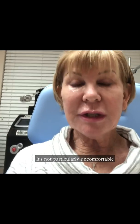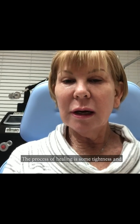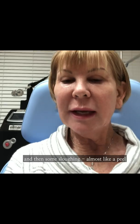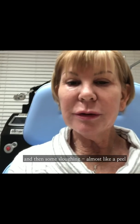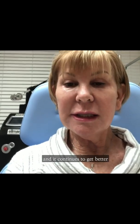It's not particularly uncomfortable. I would say probably a pain scale of 5 on a 1 to 10, so kind of middle of the road. It's pretty quick. The healing process is some tightness and almost like track marks for a couple of days, and then some sloughing, almost like a peel, and then nice healthy skin, which improves in integrity, lines, and texture over several months. So you see the results once you've sloughed that skin, and it continues to get better.